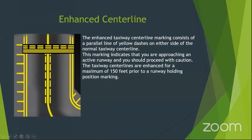All right, so next we have the enhanced centerline. The enhanced centerline marking consists of a parallel line of yellow dashed lines on either side of the normal taxiway centerline. This marking indicates that you are approaching an active runway and you should proceed with caution. The taxiway center lines are enhanced for a maximum of 100 feet prior to a runway holding position marking. And these, you'd really find them in busier airports.